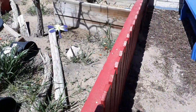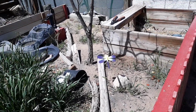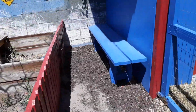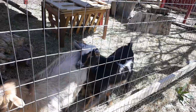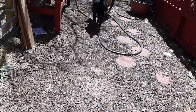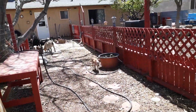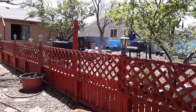There's the turtle pen. You can see where I pulled out some of the weeds. You can see James Bond over there. All right, boys. Well, come on. Come on. They got stuck here at the gate wanting to say hi real quick.